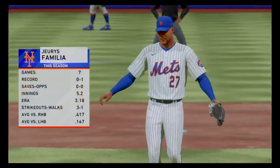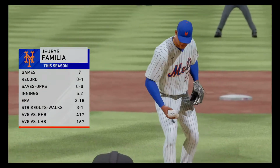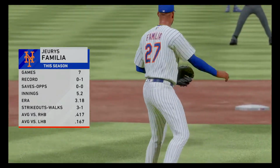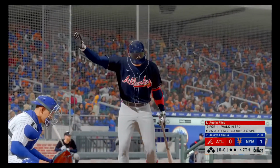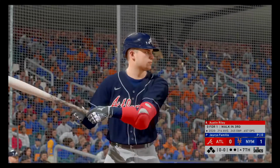Jerry Familia is on to pitch from the bullpen now to start inning number 7. Number 27, Jerry Familia. Digging in once again, Austin Riley. He'll be tasked with starting things as we begin the 7th.